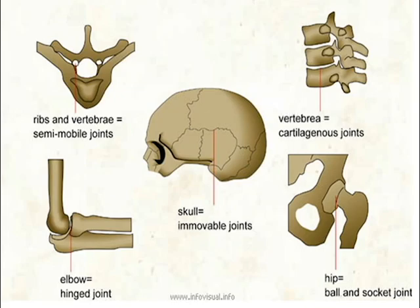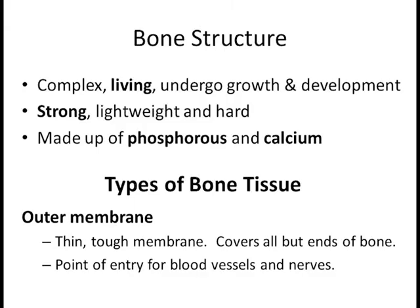And just another diagram. All right, so now we're getting into the structure of the bones themselves. So they are living. A lot of people think about bones as something non-living inside your body, kind of like a rock. But it's not. It is living. They're made out of cells. And they undergo growth and development, just like the rest of your body.